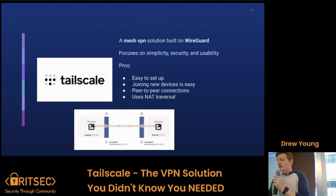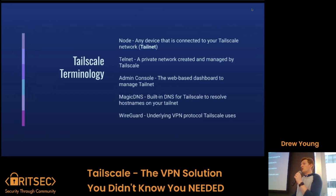It's really cool. Some basic terminology for Tailscale. We have nodes, which are any devices that are connected to your Tailscale network, which they call a tailnet. I actually put telnet, but it's supposed to be tailnet, so let's call it a tailnet. A tailnet is a private network created and managed by Tailscale that your nodes will join. Then you have the admin console, which is on their website. It's how you manage your entire tailnet. Then there's Magic DNS, which is one of their features, built-in DNS for devices on your tailnet. You can also set DNS servers for your tailnet. When you install Tailscale on one of your devices, you can tell it which DNS server it should point to. And then it uses WireGuard under the hood, which is the VPN protocol Tailscale uses.